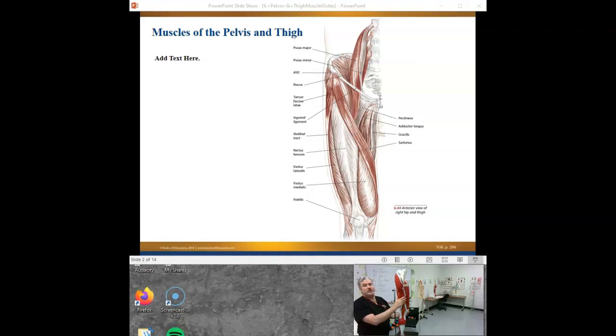Hamstring group. Thank you, sir. And what are the hamstring muscle names? Do you know? Biceps femoris, semimembranosus, and semitendinosus. Yeah, thank you very much, sir. Miss Bilotic, what are the 3 hamstrings? The biceps femoris, the semimembranosus, and then the semitendinosus. Yeah, very good. Thank you, ma'am. Miss Moore, what are the 3 hamstrings? Biceps femoris, semimembranosus, and semitendinosus. Awesome. Thank you.